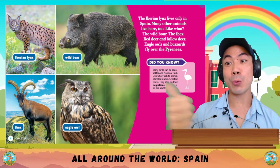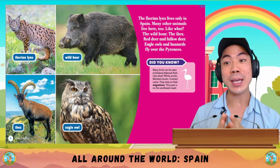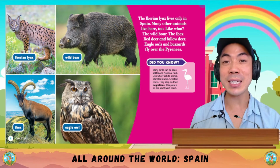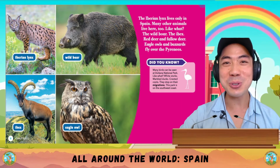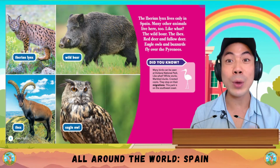Like what? There's the wild boar, the ibex, red deer and fallow deer too. Eagles, owls and buzzards fly over the Pyrenees. Did you know that many birds can be seen at Donana National Park? Like what? There's the white storks, marbled ducks and crested coots too. They stop here on their migrations, and this park is on the southwest coast.